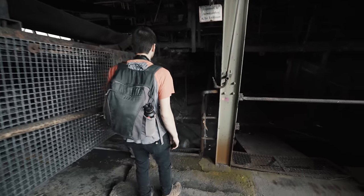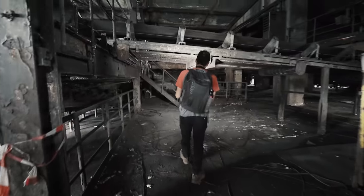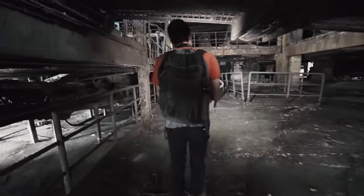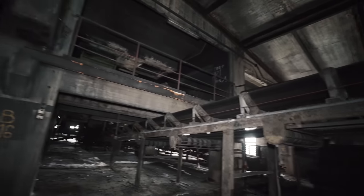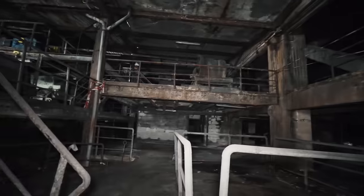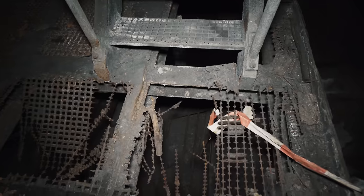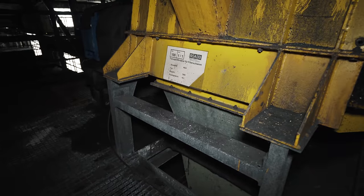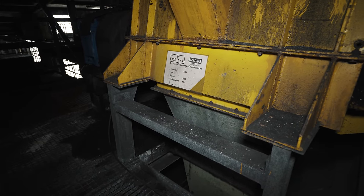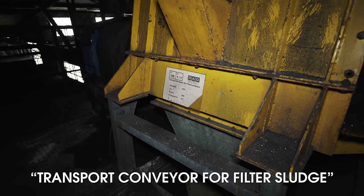Seems equally gross. Yeah. There's stalactites in the ceiling, oh shit. Just a world of conveyors. Yeah. Oh, geez. Transport forwarder fuhr, filter schlamm. That's probably horrible pronunciation. We'll have to translate some of this stuff and figure out what it was.